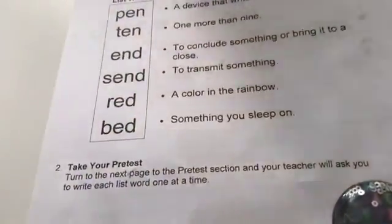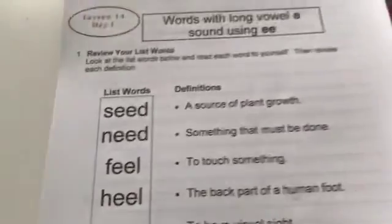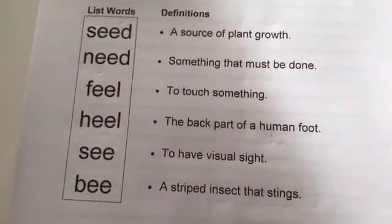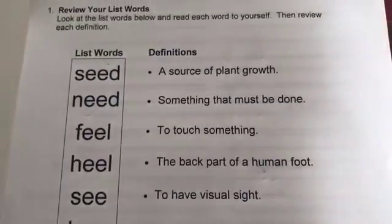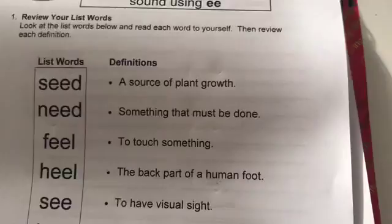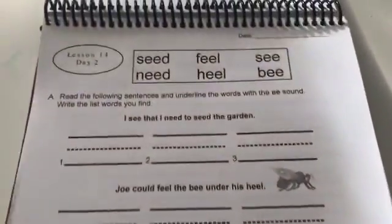I have Elias and Mia in the same level. I'll show you this one, which is the one that we're going to be doing this week coming up. It's lesson 14, and it has a few list words, and then it gives the definition. So these could actually also count as vocabulary words. After we would review them, we would take a pretest, which is on the other side. The reason why it's bound at the top is to accommodate kids that are both left-handed and right-handed. So I really like that.